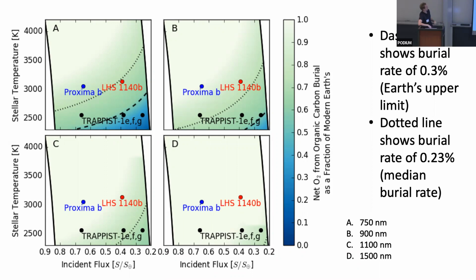And so what I've drawn on here for you are these two contours. We have a dashed contour, and the dashed contour is showing you if you took the best case scenario for organic carbon burial on the Earth, which is about 0.3%. If you say 0.3% of the organic carbon that's produced gets buried and removed from the system, then your oxygen flux is enough if you fall above this line. That means that your oxygen flux is more than the reducing gas flux from the planet.